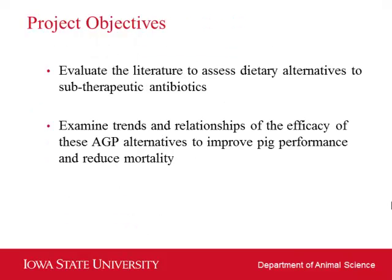So really the main objectives here were to evaluate the literature to assess dietary alternatives to subtherapeutic antibiotics. And then once we found that out, we wanted to examine trends and relationships of the efficacy of these AGP alternatives to improve pig performance and reduce mortality. So we're really focusing on the performance and mortality aspect, not so much on everything else.